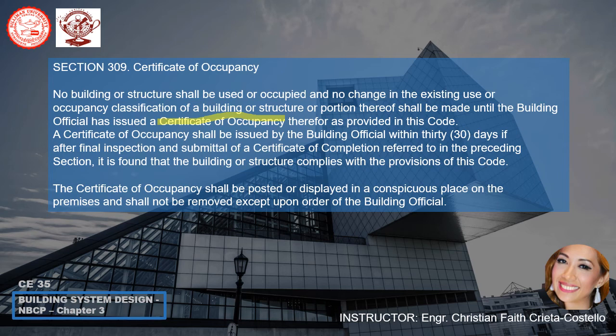A certificate of occupancy shall be issued by the building official within 30 days if, after final inspection and submittal of a certificate of completion referred to in the preceding section, it is found that the building or structure complies with the provisions of this code. The certificate of occupancy shall be posted or displayed in a conspicuous place on the premises and shall not be removed except upon order of the building official.